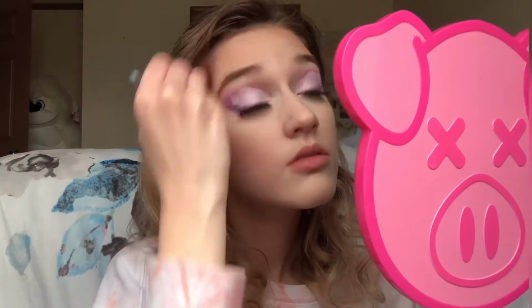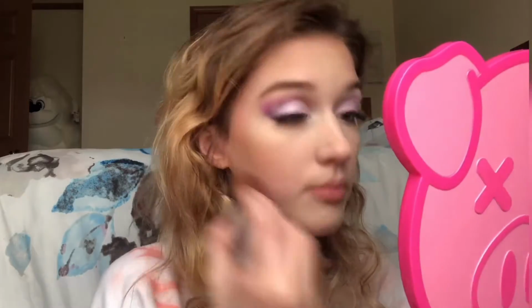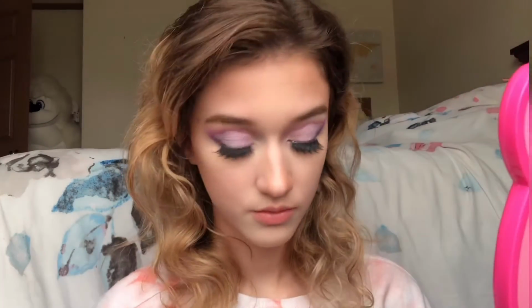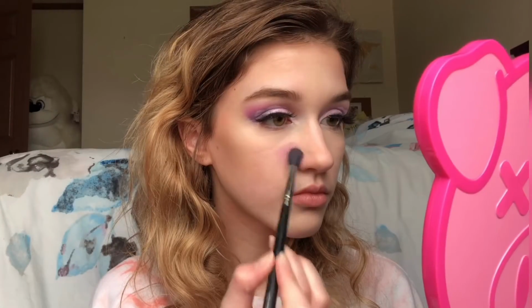As always, to bronze and contour my face, I'm going to be using the Butter Bronzer in the shade 6676. I'm just going to be applying that using an Ulta blush brush. And then we're going to be skipping the blush step since we are going to be using a ton of eyeshadow on my face for the clouds and stuff. So I'm just going to be blending all the bronzer in using that Real Techniques Beauty Complexion Sponge again.